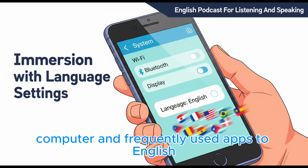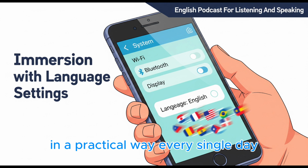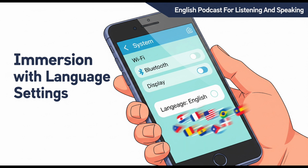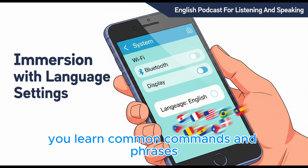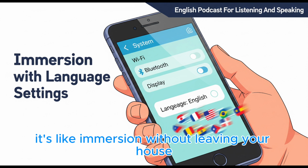Very. And my personal tip, Brian, is to change the language settings on your phone, computer, and frequently used apps to English. It forces you to interact with the language in a practical way every single day. You learn common commands and phrases without even trying. That's a fantastic tip, Emily. It's like immersion without leaving your house.